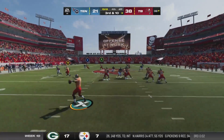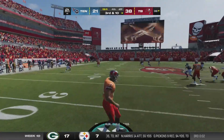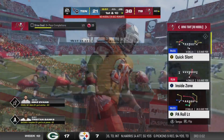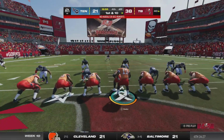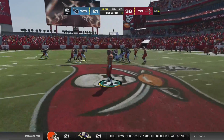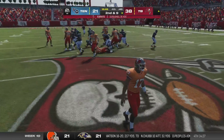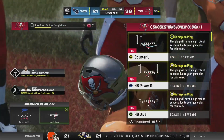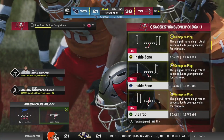Off the bootleg, Banks. He finds his man. That's Otten, the tight end. And he's going to have another first down as the tackle's made at the Titans 40. On a handoff, it's White. Brought down on the play by Amani Hooker. Run blitz there defensively, something we might see more of here in the fourth quarter.